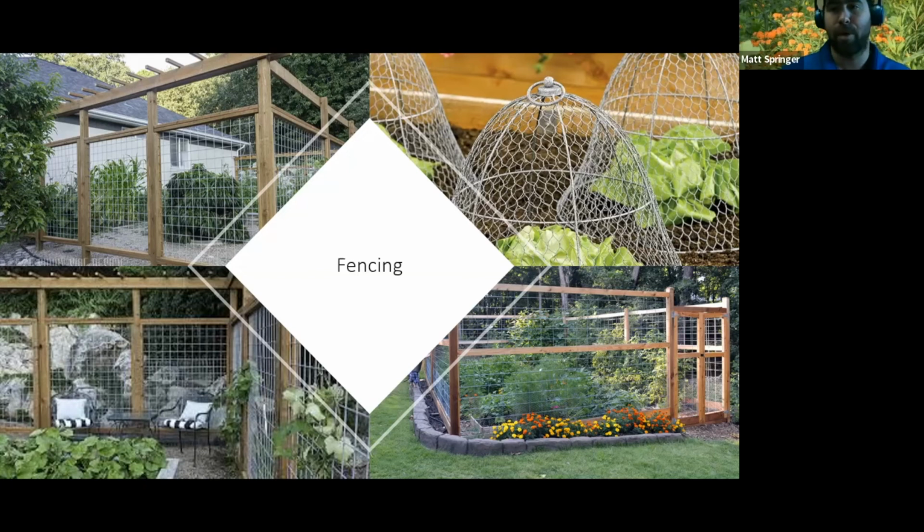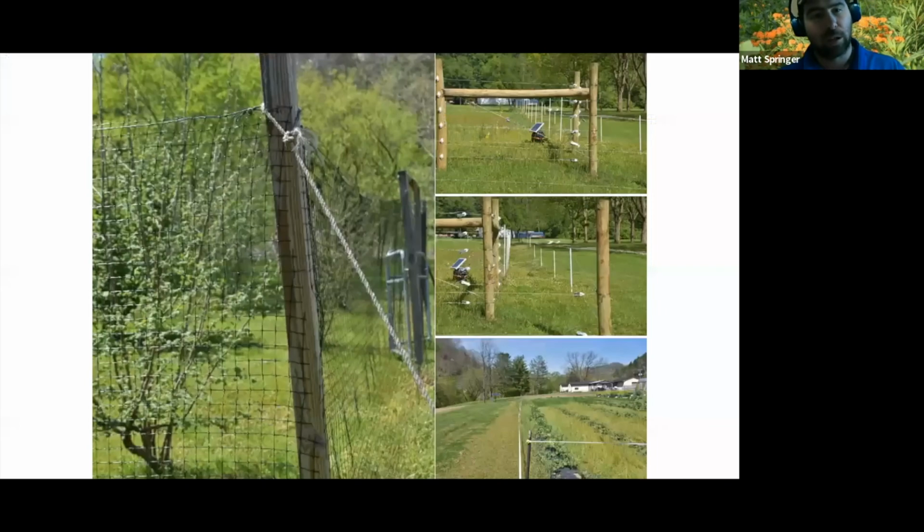There's a lot of options out there, but if you put a barrier between the animal and the food, you're going to have a lot more success than if you try to scare that animal away with no barrier. Cheaper options exist. Plastic, 8 foot plastic fence. It just wears down over time. You probably have about 5 years before UV really breaks it down.